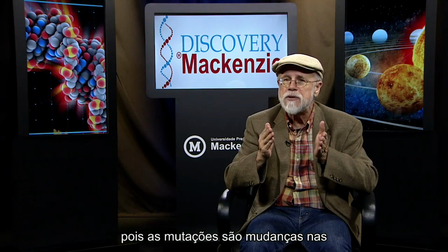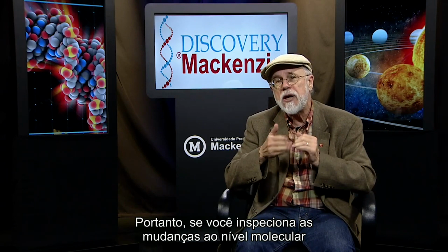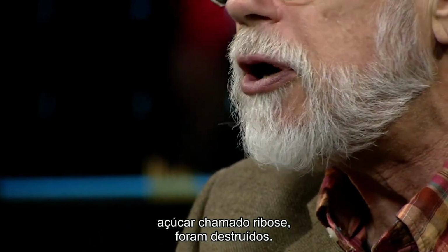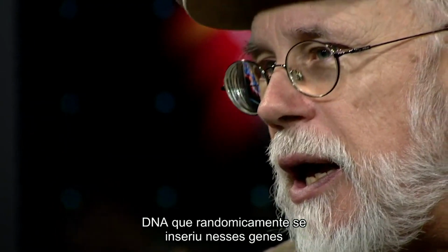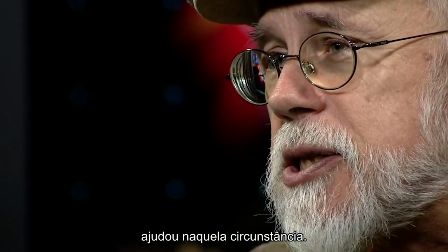But if you look at the molecular details, which is where you have to go to evaluate Darwin's theory, because mutations are changes in molecules, they're not just changes in the outward features of an organism. If you look at the molecular changes in that bacterium, it turns out that the genes that make a particular kind of sugar called ribose were destroyed. They were wrecked by another piece of DNA which randomly inserted in them and destroyed their function. And that helped in the circumstance.